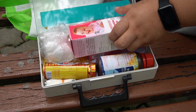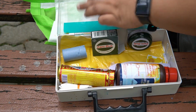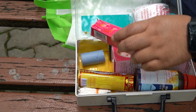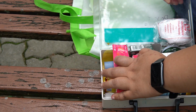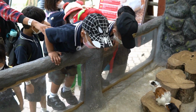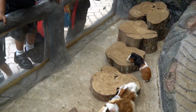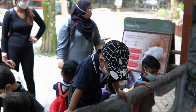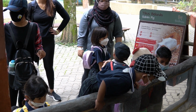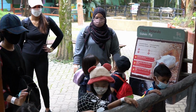Hello? Teachers, all the teachers actually prepare some first aid kit just to make sure the students are being protected from the mosquito. Check out the first aid kit. Now the students are looking at the guinea pig. They look so cute and adorable. Wow, see the kids, the students are so excited. Very happy to see them so excited and happy at Zoo Negara.